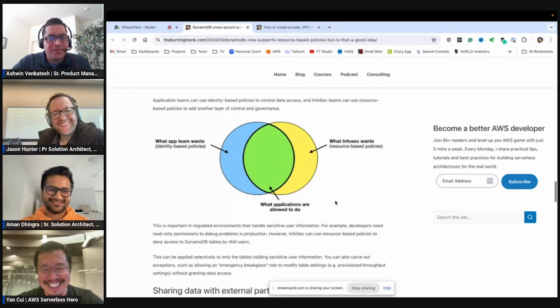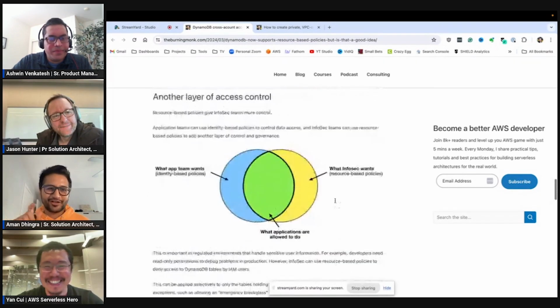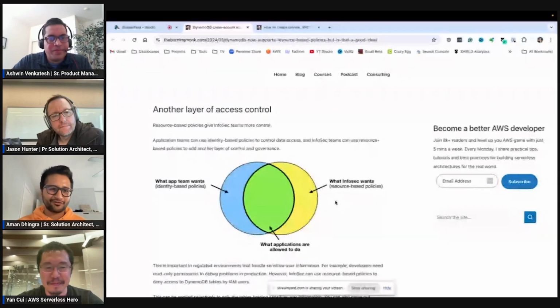And you need to change just the table name to the full table ARN of the cross-account table.